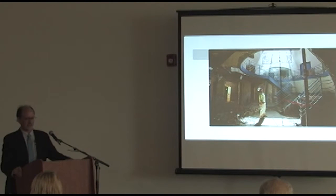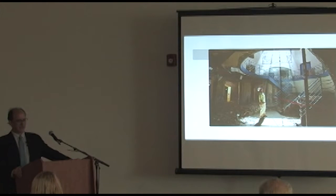So some of the details here, as we have talked about, the roof deck on the building is 1.5 inches thick. It's a timber roof wood deck. It's basically 2x6s with an edge prep.